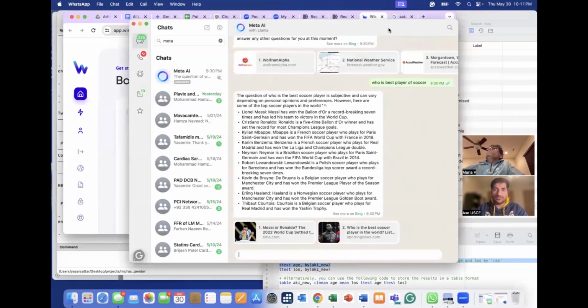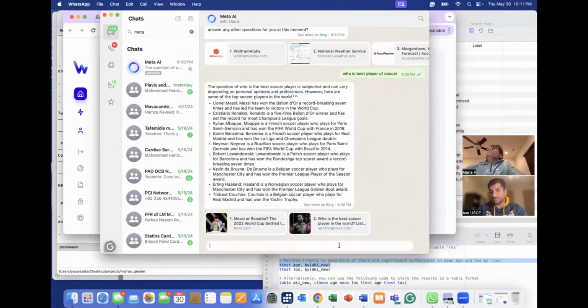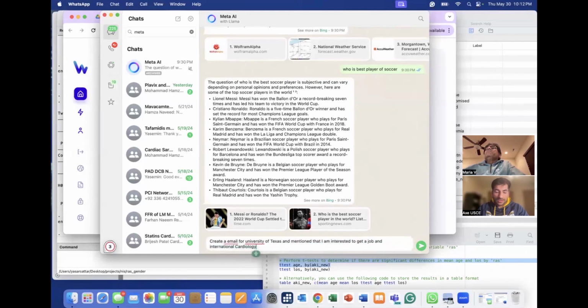All right, so now we're going to talk about this Meta AI, right? And we're going to keep switching back and forth between ChatGPT, Gemini, and Meta AI. So Meta AI is another wonderful tool. Whenever you get an email from anyone, a professional organization, hospital, whatever, and it takes some time to write a reply, you can just ask Meta AI about University of Texas and mention that I'm interested in getting a job in interventional cardiology and my CV is attached in the email.